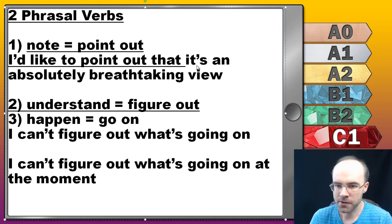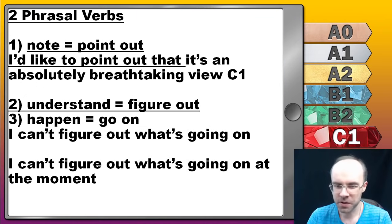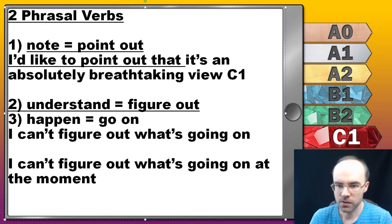Let's look at the second part of the sentence. It's an absolutely breathtaking view. Breathtaking means that it takes your breath away. It's so magnificent, it's really amazing. So when you start using such words as breathtaking, absolutely, when you start using such expressions as it's an absolutely breathtaking view, it becomes C1. Not surprisingly. I'd like to point out that it's an absolutely breathtaking view. So the knowledge of phrasal verbs is highly preferable. It's essential. But the knowledge of more advanced vocabulary is completely necessary.